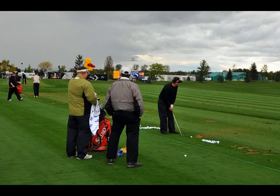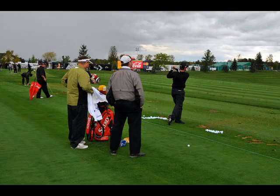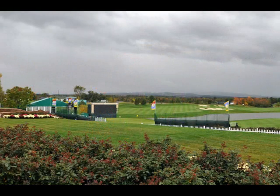That's Sponge on the left, caddying for Robert Allenby, who's hitting balls there. Sponge was the caddy for Michael Campbell when he won his U.S. Open, and Gavin Robertson from Acra Golf is there in the gray. They were working on some new fairway wood shafts for Robert Allenby. He already is playing an Acra die match driver, and he was trying to work in some new shafts.